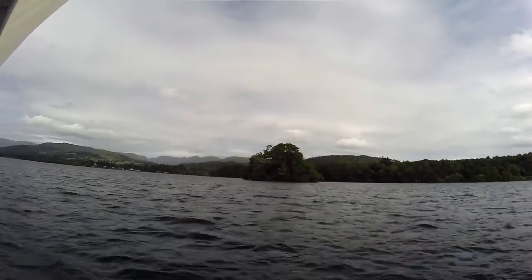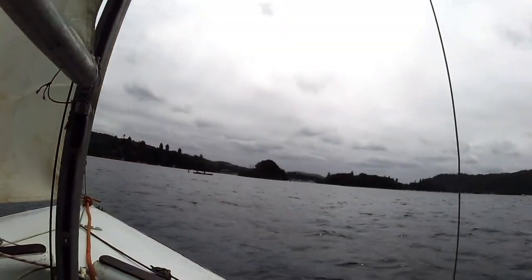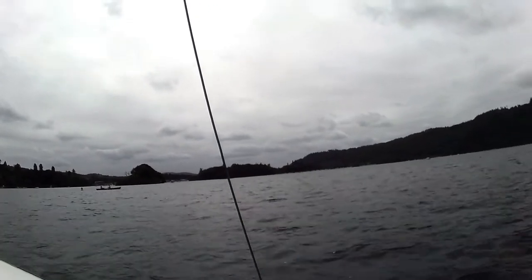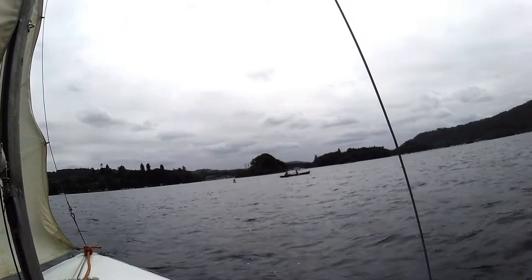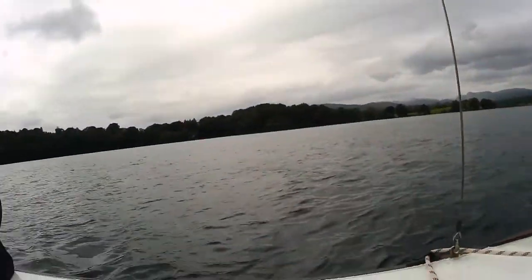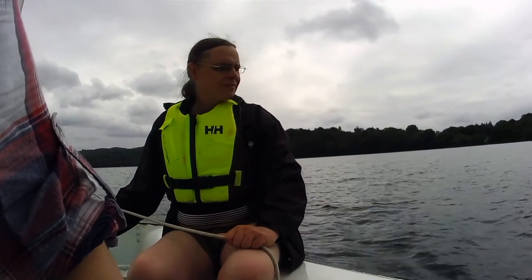We are moving at some pace. It's very obvious when you've got something in the middle of a lake like that as a marker. Yeah, looks like where the channel is. When you reach certain points in the lake, the wind appears to change direction because it's coming down different valleys. Yeah. So it does make it quite challenging sailing. You can't just set it in one direction and go.